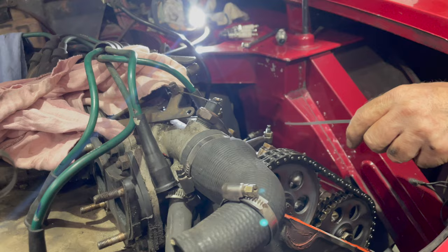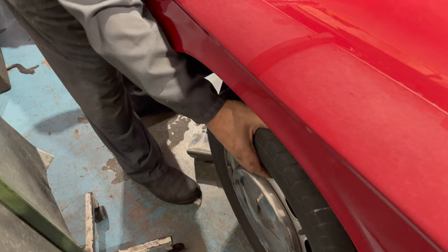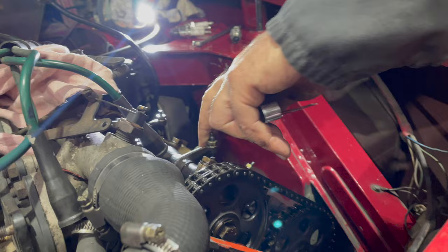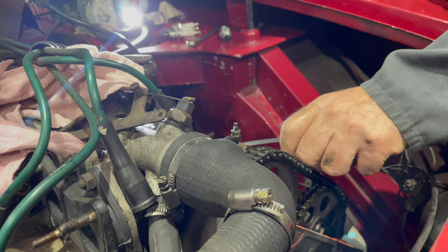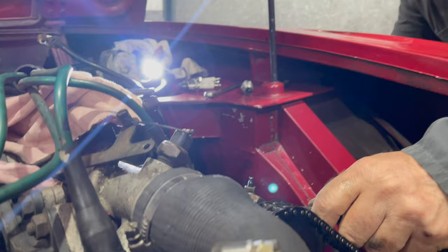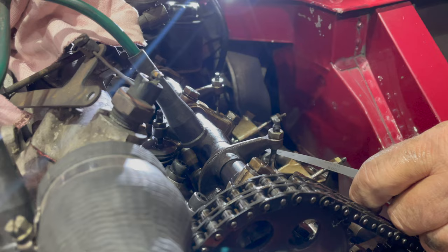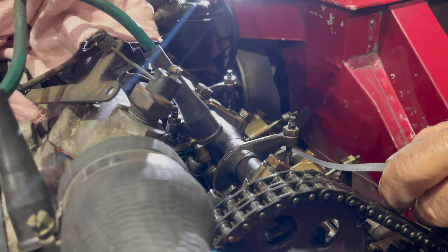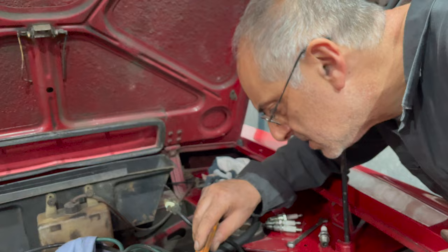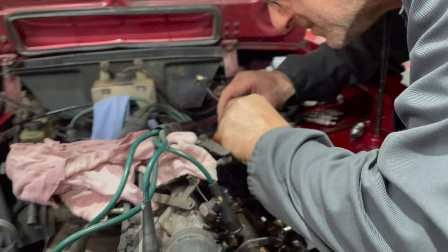So what would the customer have come in complaining of? It hasn't been running for about 10 years, and he just wants to get it all up and running. He's had the head done by someone, so we're just double checking. Would those gaps change over time with the age of the engine? As the timing chain stretches, it's possible. So just sitting in a garage for years, eh?